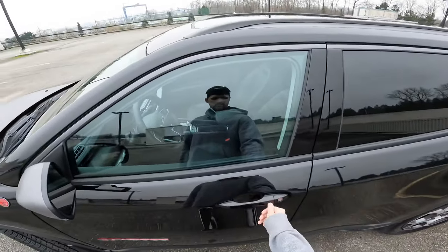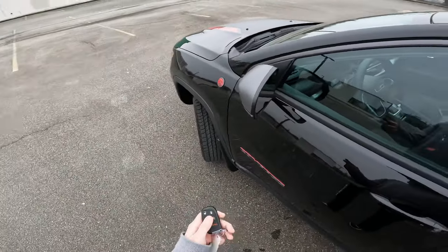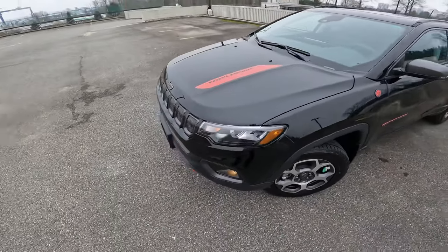You can press this right here, and that will lock the vehicle if you have the key in your pocket, which I do, thank God. Otherwise, we would be locked out, and I would be freezing, and you guys wouldn't even be able to see this video. That would really suck.